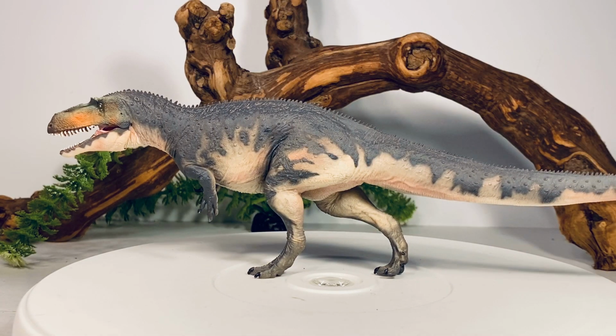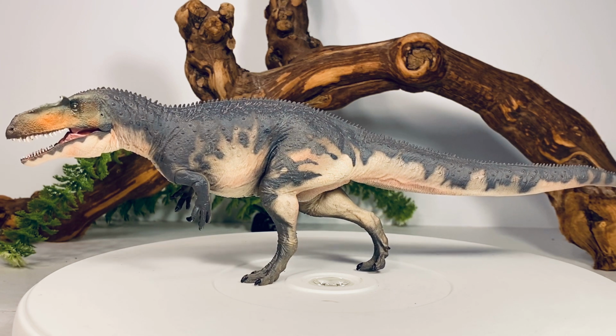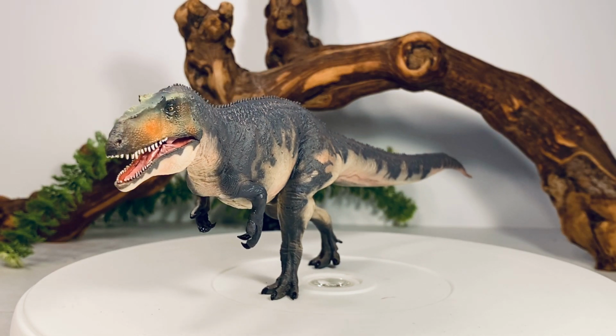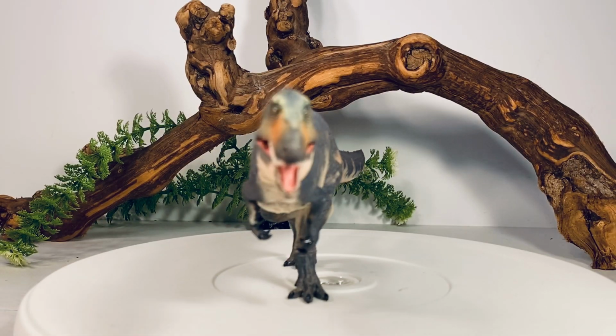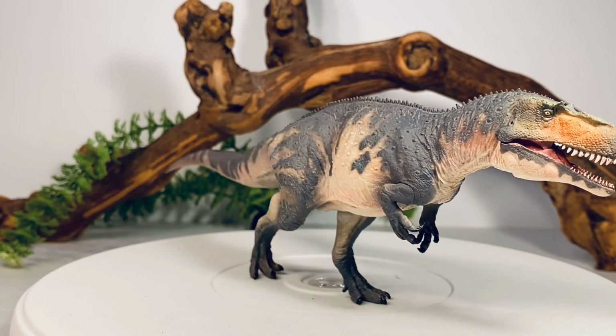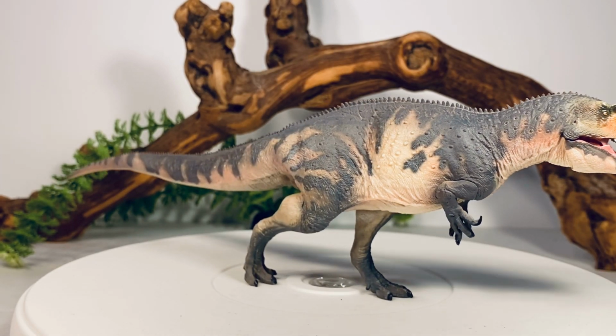Alright, let's start with a nice 360-degree view of the Torvosaurus. Man, I absolutely love this figure. I've been waiting for a Torvosaurus like this for so many years, and PNSO delivered. This thing is amazing looking. Nice active looking pose. Beautiful detail.